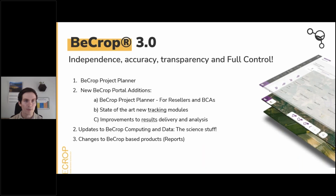So with BeCrop 3.0, the main updates that we've integrated, again, focused on promoting independence, accuracy, transparency, and full control with our BCAs and agronomists. The BeCrop Project Planner, that first module that we looked at on the homepage for the portal, is a tool that allows you to create documents of proposals for trials and larger projects to provide clients with some idea of what the project will entail, and we'll talk more about the specifics that we've integrated there in a minute.